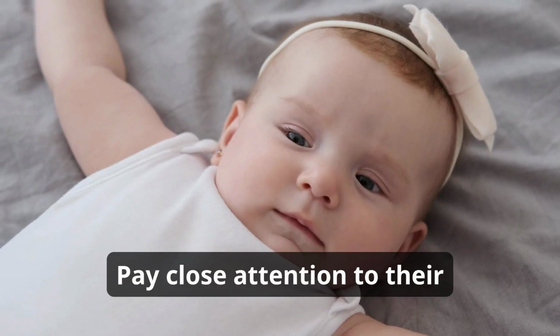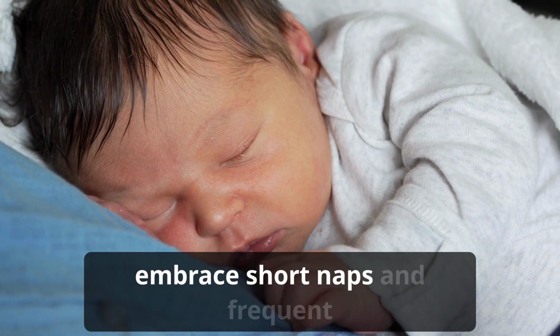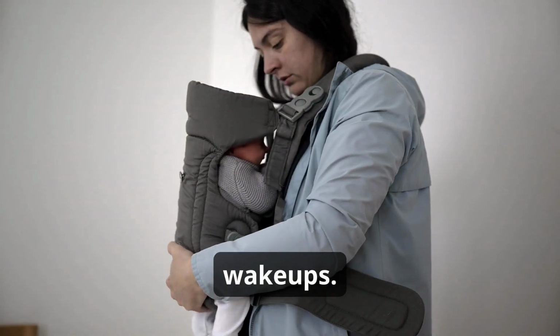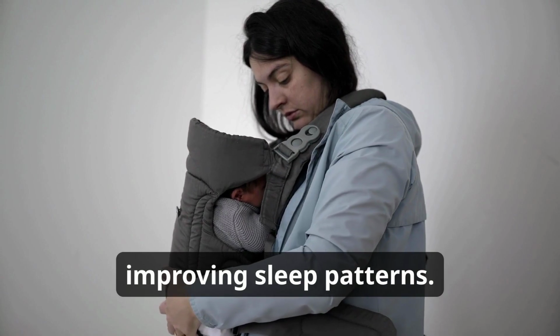Pay close attention to their sleep. Newborns don't have set schedules, so embrace short naps and frequent wake-ups. Swaddling and gentle rocking can help them feel secure, improving sleep patterns.